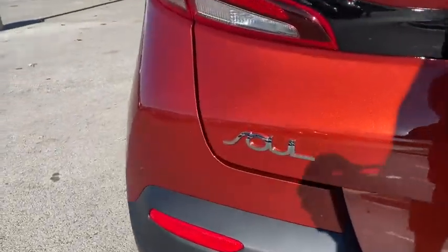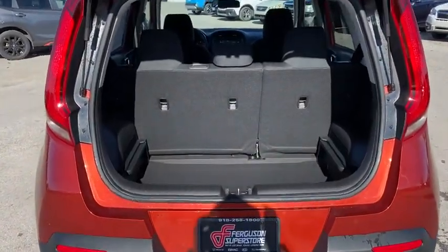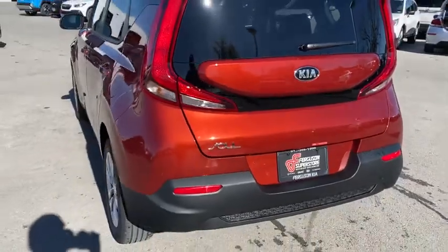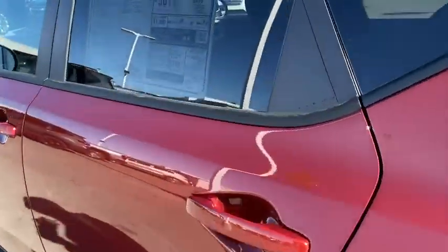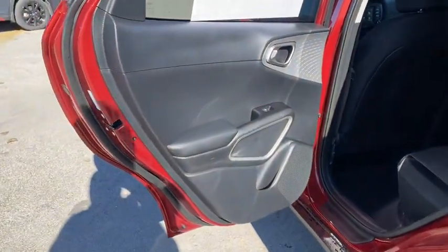These are just some of the great options this vehicle comes with: keyless entry, backup camera, Bluetooth connection, steering wheel audio controls, stability control, traction control, pass-through rear seat, intermittent wipers, passenger vanity mirror, temporary spare tire.